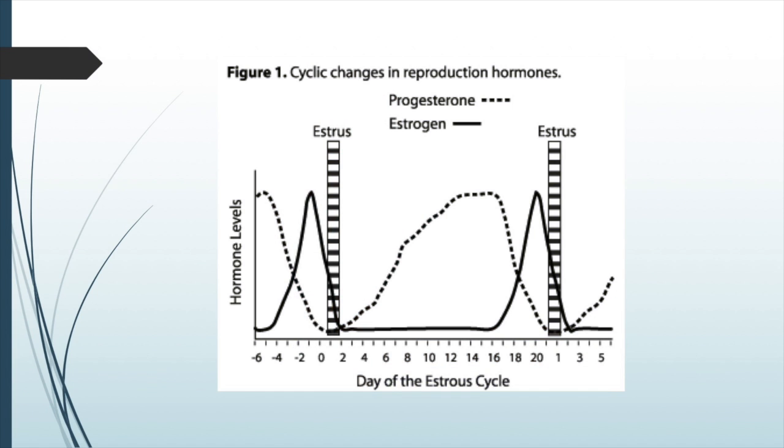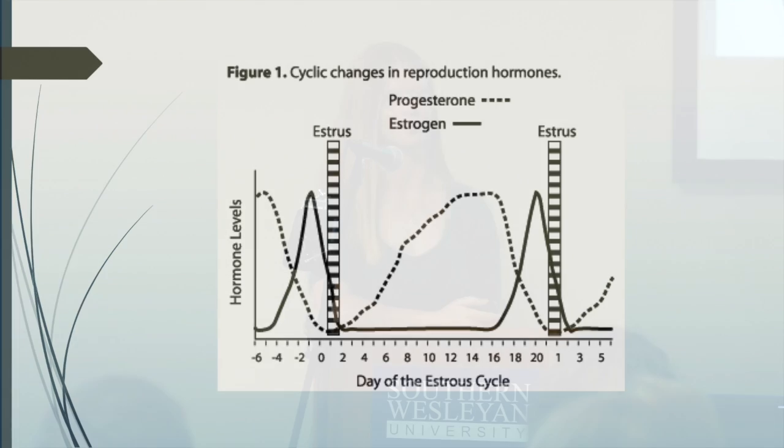This shows a picture of hormone levels during the estrous cycle. You can see that there's a solid line and a dotted line. The solid one is estrogen, but we're looking at the dotted one, which is progesterone. On the y-axis, you have hormone levels, and on the x-axis, you have the day of the cycle. So you can see that progesterone levels, they rise steadily throughout the cycle, and then they level off for a little bit, and then at the end they decrease, assuming that the animal is not pregnant.